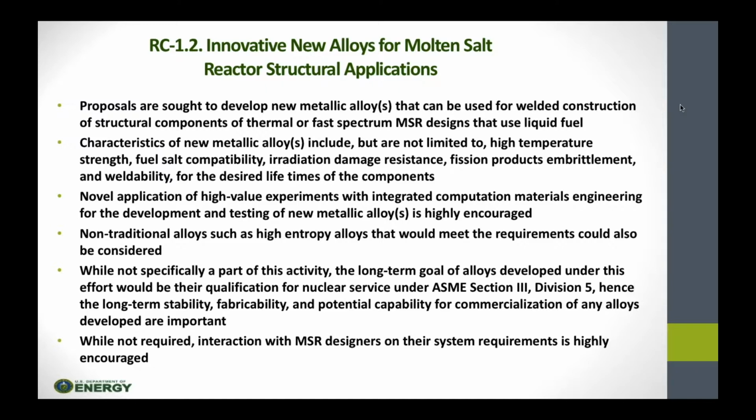Again, we're looking for novel application of high value experiments within integrated computational materials engineering, in other words, modern day material science. We certainly would consider non-traditional alloys such as high entropy alloys that would meet the requirements. And while it's not specifically part of this activity, it should be recognized that the long-term goal of any of the alloys developed under this effort would be their eventual qualification for nuclear service under ASME Section 3 Div 5. And hence, their long-term stability, fabricability, and potential capability for commercialization are all considered to be important. And lastly, again, while not required, interaction with molten salt reactor designers on their system-specific requirements is highly encouraged.